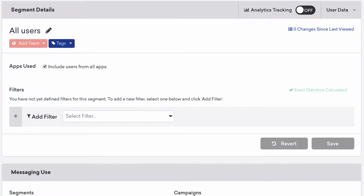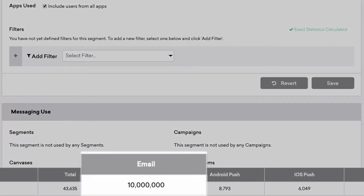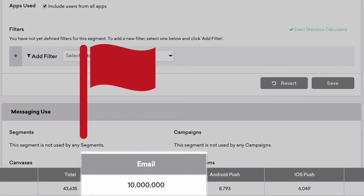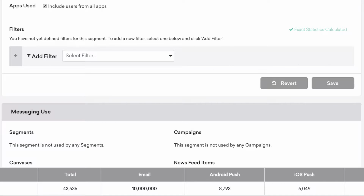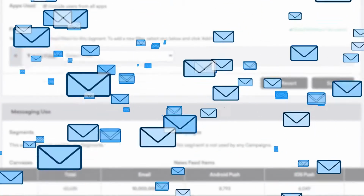If you decide to launch your first campaign with an email blast to 10 million users, you will most likely be flagged by your mailbox provider, and those emails will end up in user spam folders, or not be delivered at all.